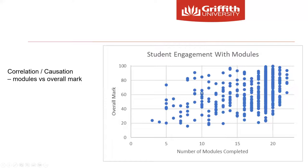I don't try and read too much into this because of correlation and causation. Students that are doing the work are going to get better marks. It doesn't mean that the modules themselves are solely responsible for them getting higher marks.